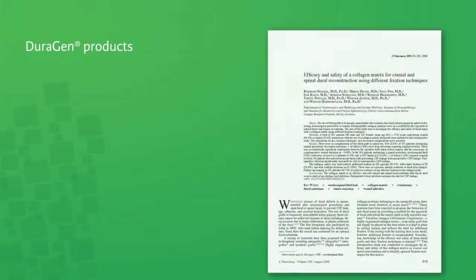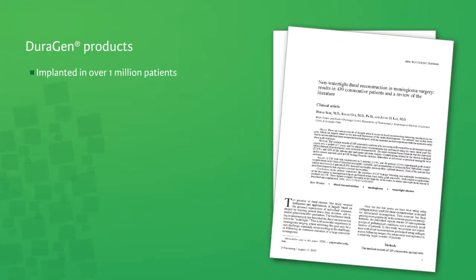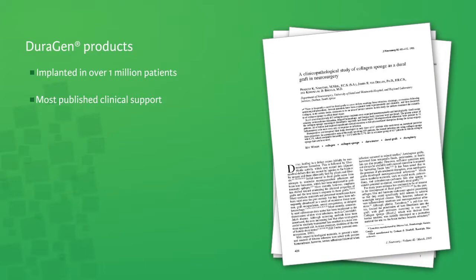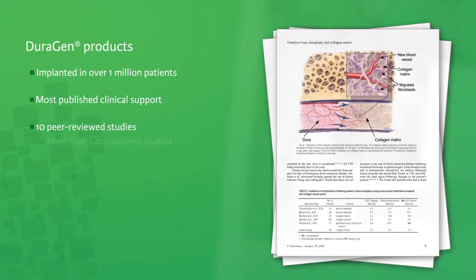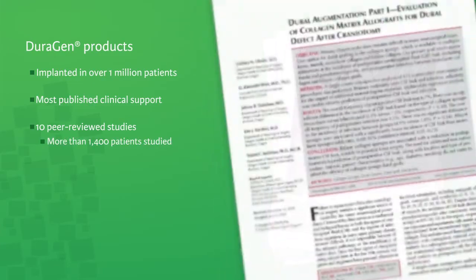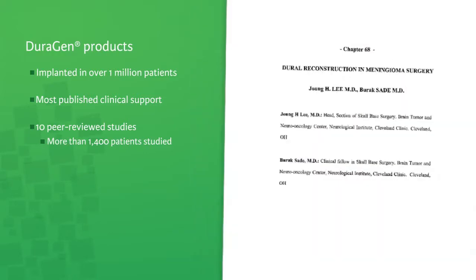DuraGen grafts have been implanted in over 1 million patients. The DuraGen matrix family has the most published clinical support of any collagen-based matrix, including 10 peer-reviewed studies involving more than 1,400 patients. These studies analyzed results from different procedures where DuraGen grafts were used to close the dura.